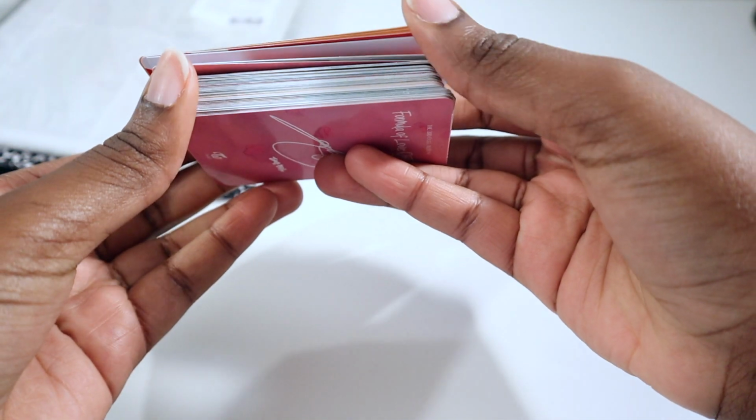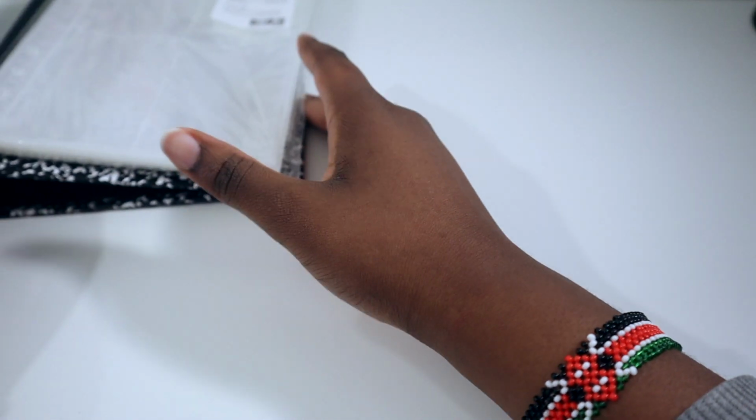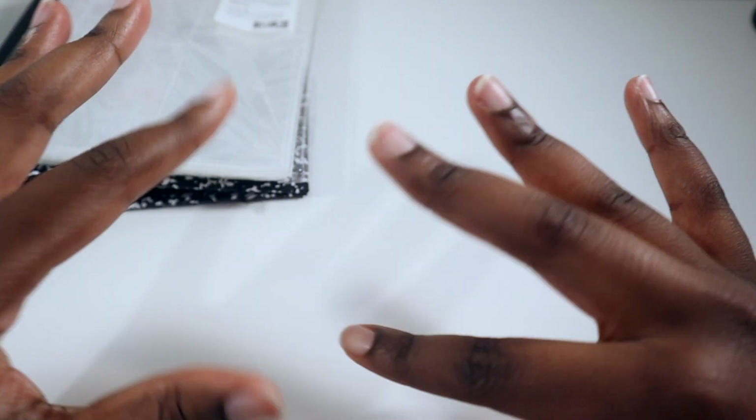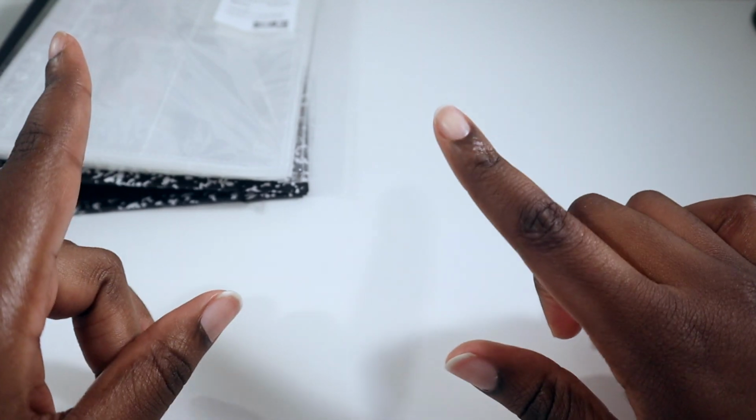And this is also the stack of my other photo cards that will also be going in my binder. I'll figure out as we go how I'm going to not organize, because I already have the photo cards organized. I just have to insert the new photo cards into that stack as we go. But I don't know how I want to space out the cards on the pages, so we're gonna have to figure that out as we go.